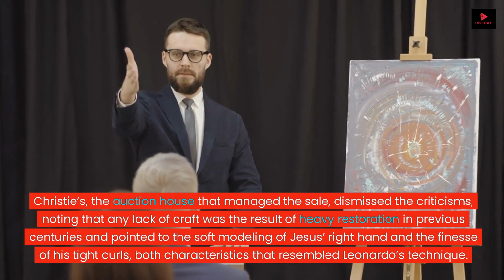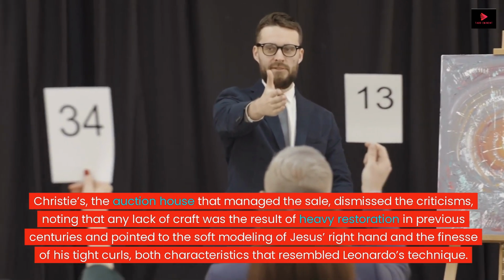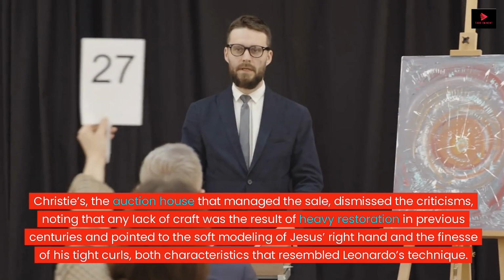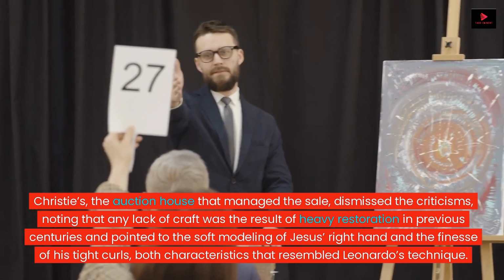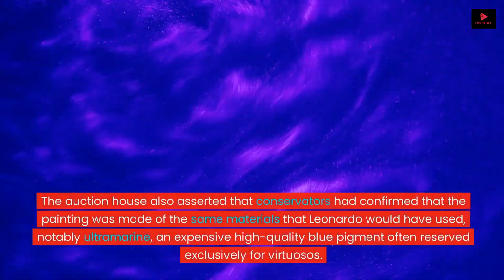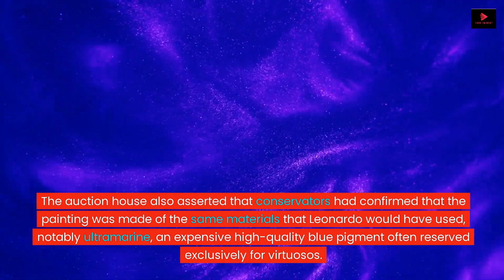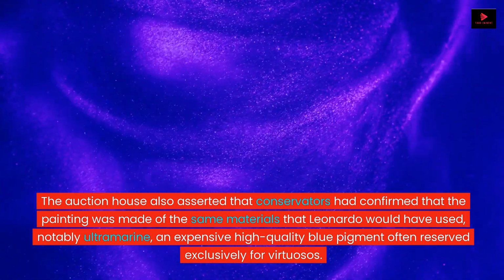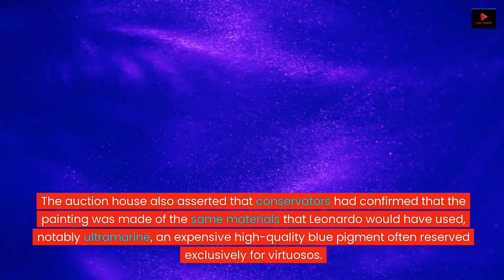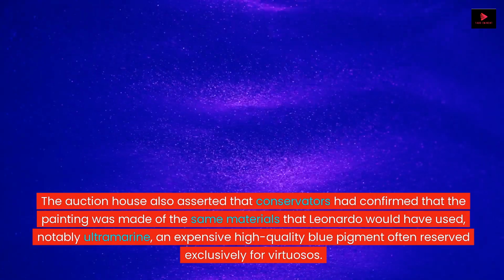Christie's, the auction house that managed the sale, dismissed the criticisms, noting that any lack of craft was the result of heavy restoration in previous centuries, and pointed to the soft modeling of Jesus' right hand and the finesse of his tight curls, both characteristics that resembled Leonardo's technique. The auction house also asserted that conservators had confirmed that the painting was made of the same materials that Leonardo would have used, notably ultramarine, an expensive high-quality blue pigment often reserved exclusively for virtuosos.